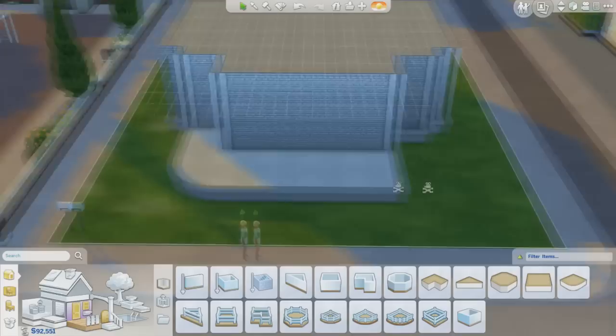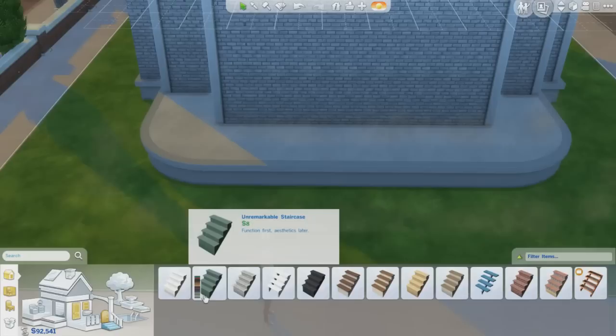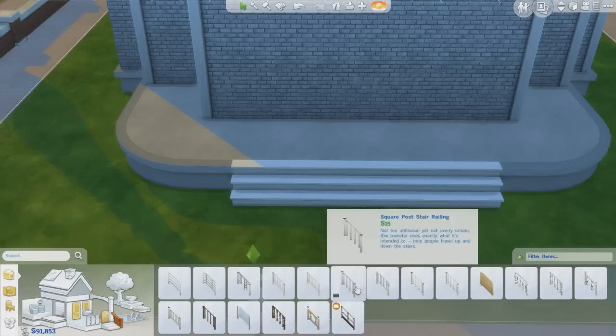We'll have a little curved patio here in the front. I mean, we'll work on it later, put some stuff out there, but for now that'll work. And then we'll have some stairs and it will look swell. So let's just put some white stairs here. And then for the railing, which one should we do? I don't really like the industrial. That definitely doesn't go with the theme I'm going for here.